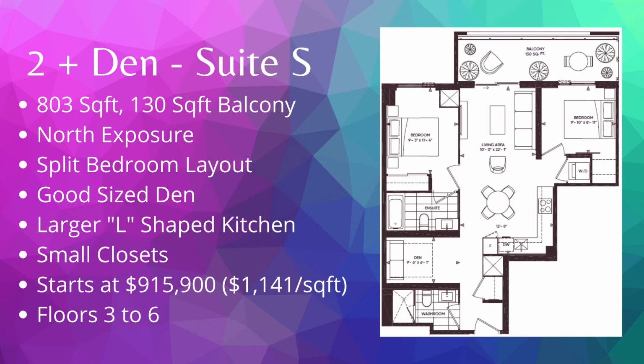This one, you can't really see in this picture, but this is actually on the northwest corner. So I don't know why they couldn't make the west side windows, that way you can kind of glimpse the CN Tower. Maybe it's because this is on the lower floor, so they knew that it would be obstructed anyways, but it would have been nice to see the CN Tower from there.